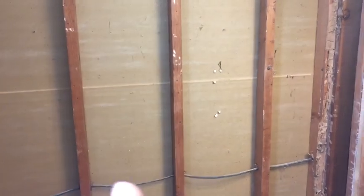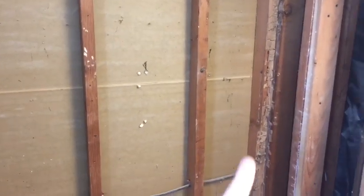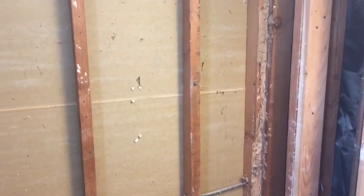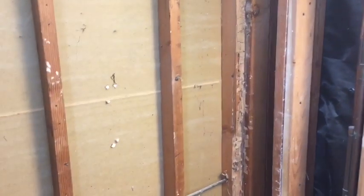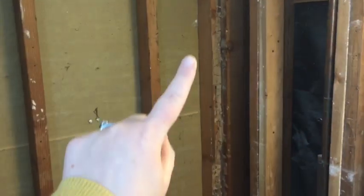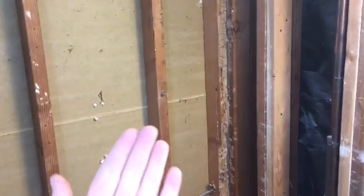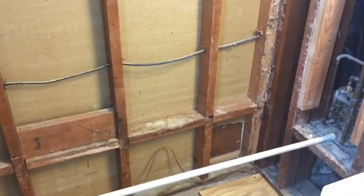But in order to get the shiplap to stick, I need to do something about this eaten up beam. So I'm gonna get some 1x4s, which we have in our scrap pile, and just cut some to attach right here to the edge of the beam, so that it'll stick out and be the length that the beam is supposed to be. That way I'll have something to attach my faux shiplap to. So I'm gonna go cut some wood and get that going.